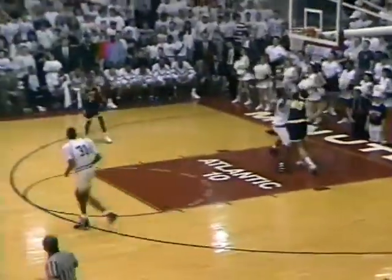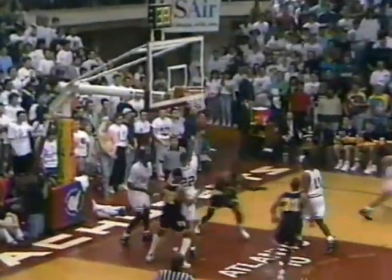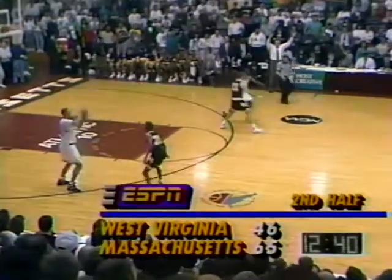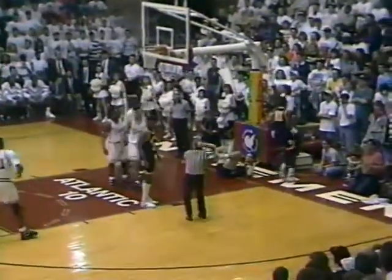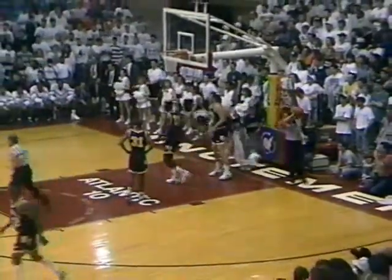Barbee missed. It's only the second miss from the free throw line tonight for Massachusetts, who's not a great free throw shooting team. Robinson dropped it in at the other end. All of a sudden, he's up to 15 points. McCoy collided with Botkin. Offensive foul called against Jim McCoy. Botkin's done a great job of getting the basketball back for West Virginia by drawing the offensive foul.